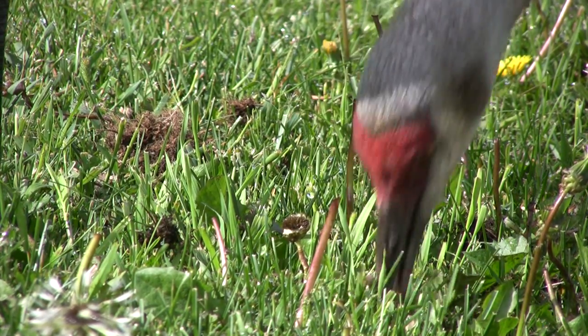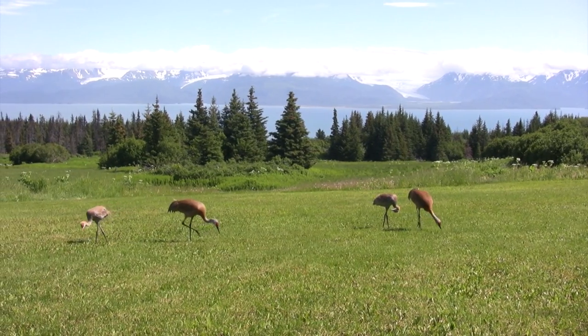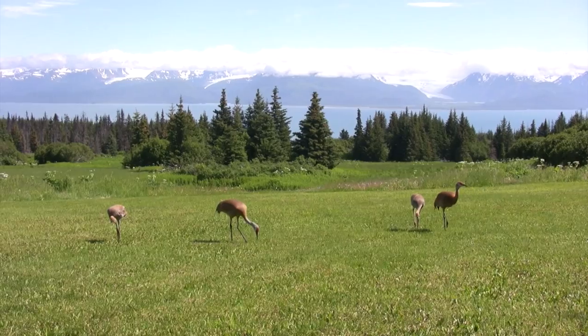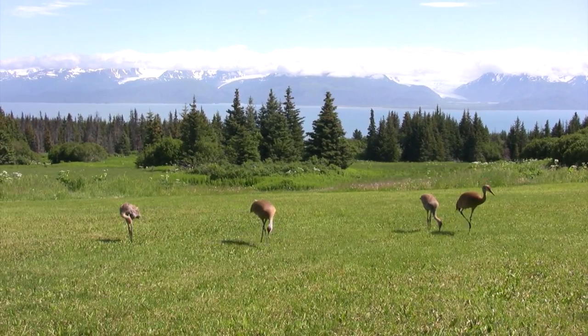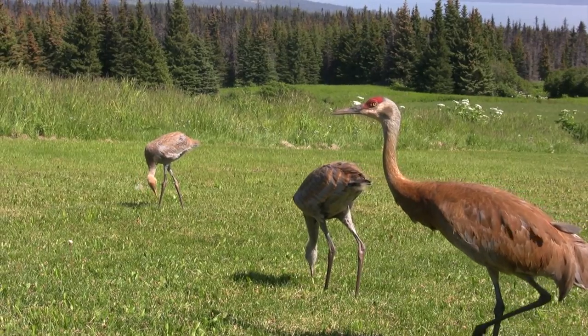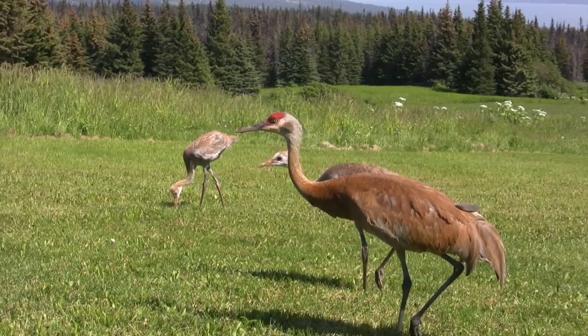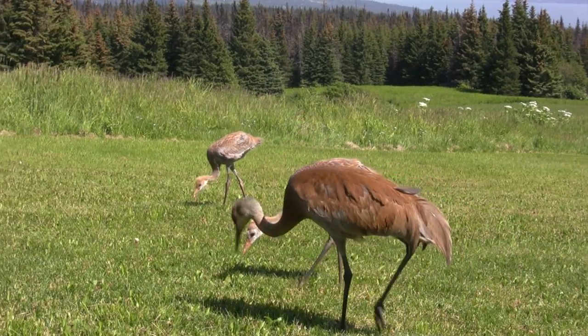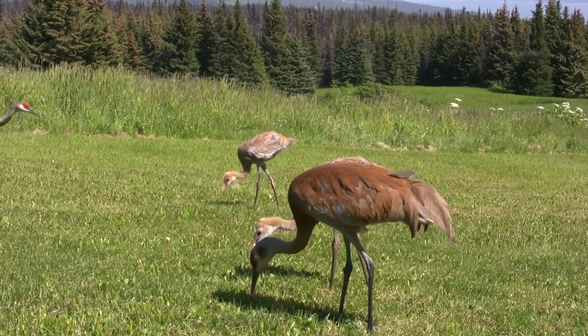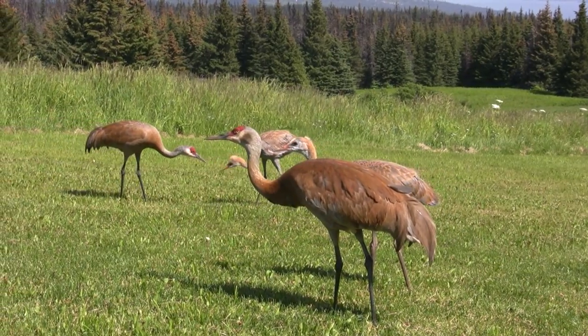Around Homer, many people put out cracked corn for cranes nesting near their homes. In their Sacramento, California wintering area, corn stubble and waste grain fields are essential for cranes' survival. The window cranes make the rounds on their territory all day. Eating corn is just one element of their varied diet.